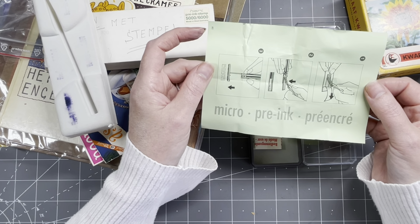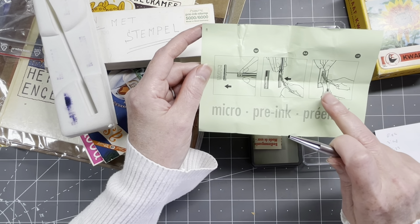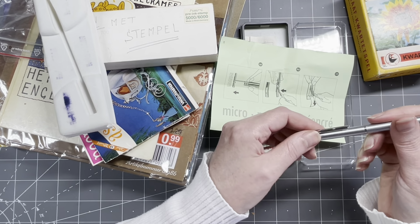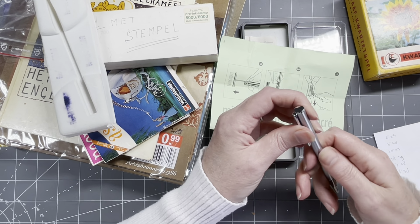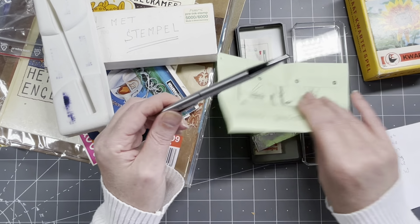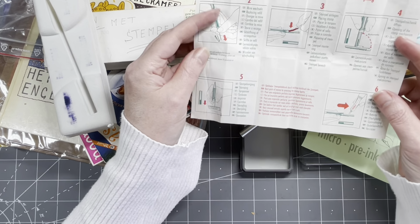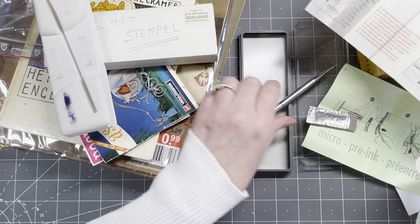Micro pre-ink. Is it somewhere in here? Yes, because the packaging is in here. Where do you put it in then? Somewhere here. Can you pull it out, or I don't know. Looks like it is. Should be in here. I'm going to figure it out, guys. Oh, it's probably in the pen somewhere. But where and how you do it, I have no clue.